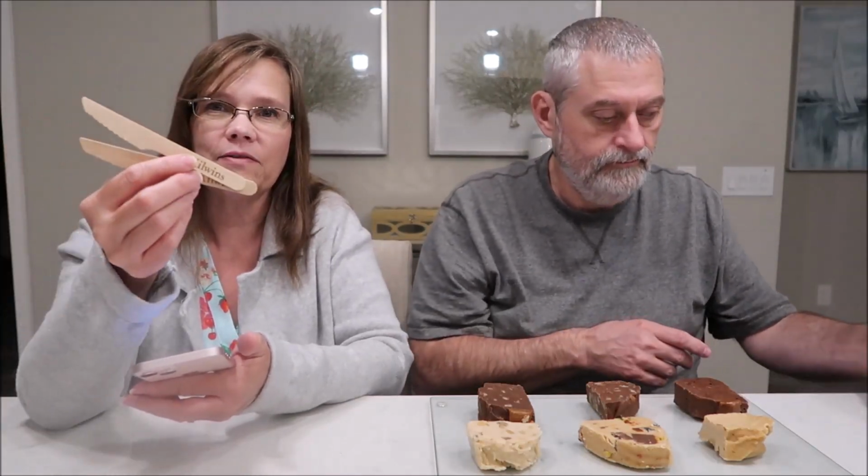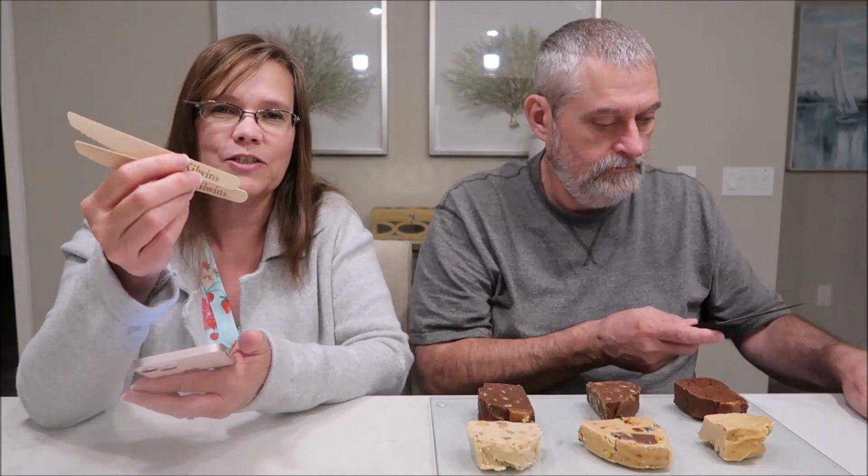They gave us these knives, which I think are nice. Normally you get plastic knives in most places. Yeah, these are actually wood. We haven't had wood before, but I think that's cool. That way if you want to take them out front, eat them at a table or whatever on the side. Eat it in your car or whatever. Your golf cart, whatever. Yeah.